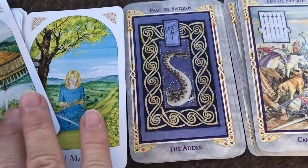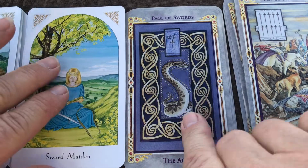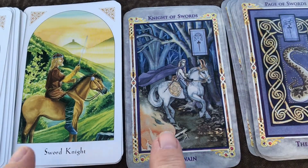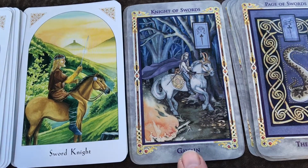Okay, then the court cards for the swords. We've got the Sword Maiden and the Adder in the Legends deck. The Knight of Swords, very traditional both. A knight on horseback. This is Gawain.